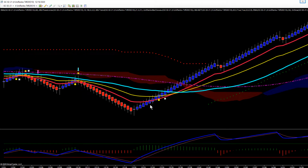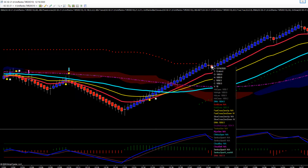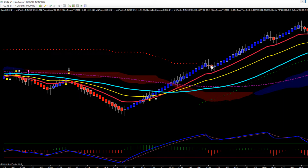Now this would have been a really aggressive reversal back to the upside, but had you taken that, you would have taken that trade all the way up to the color change. So you would have been in on the reversal doji at roughly 1850.60, and you would have stayed with that all the way until 1858.50. Again, if you were aggressive, depends on how aggressive a trader you are, but the potential is to grab $800 per contract on that move up.